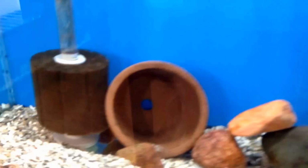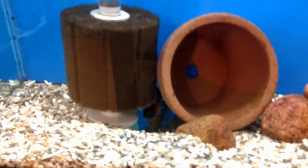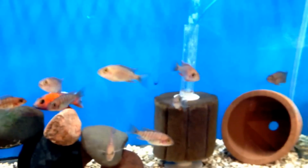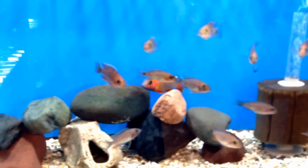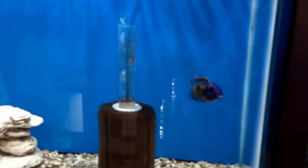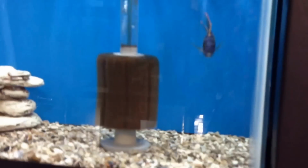German red breeding group. There he is all alone in there. He's killed 3 females here in the last couple weeks. And that's one of the females up in one of our hospital tanks there. Until we get 4 or 5 more, we're not going to put them in there. Put her back in there. Eureka red breeding group. Get a lot of action, got a lot of females. Red top Aristochromis male, moved him over here. He's beating up the other males in the breeding tank.